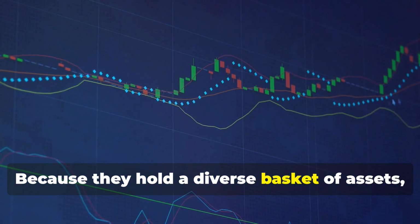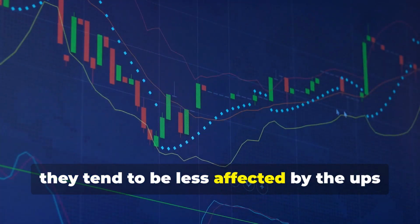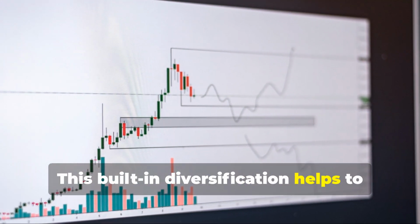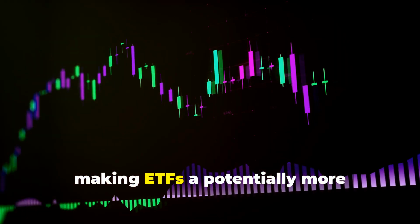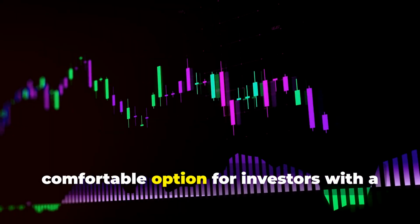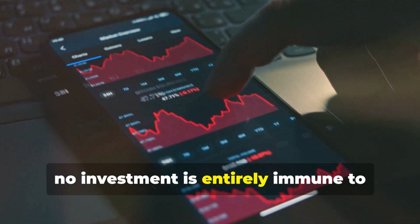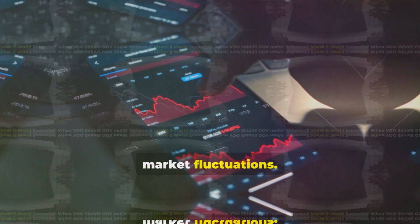Because they hold a diverse basket of assets, they tend to be less affected by the ups and downs of individual stocks. This built-in diversification helps to smooth out the ride, making ETFs a potentially more comfortable option for investors with a lower risk tolerance. Of course, no investment is entirely immune to market fluctuations.